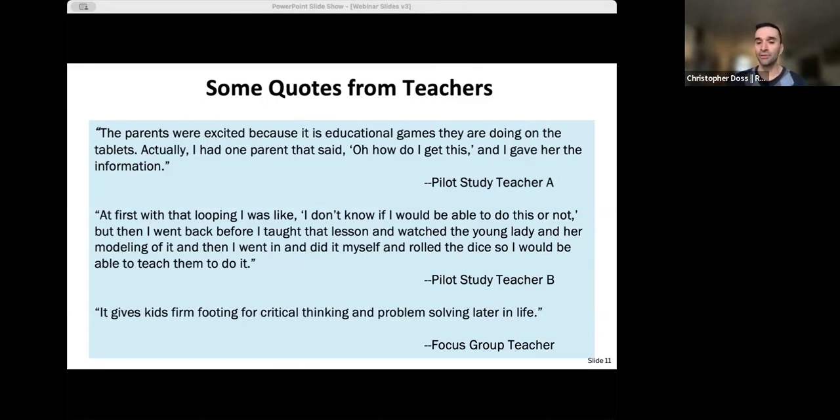Finally, when we talked about the value of all this in some focus groups, we got good feedback that this really does give them a firm footing for critical thinking and problem solving later in life. And like Joe said, not everybody is going to become a computer programmer. But the idea is, can we give kids a solid foundation for a lot of things they need later in life?